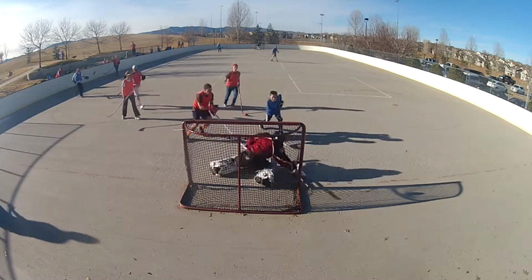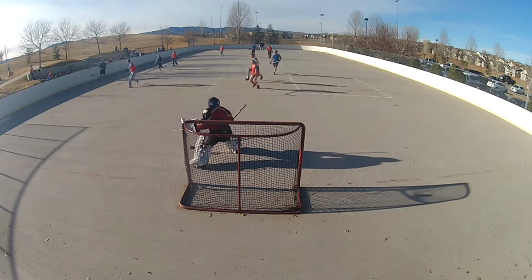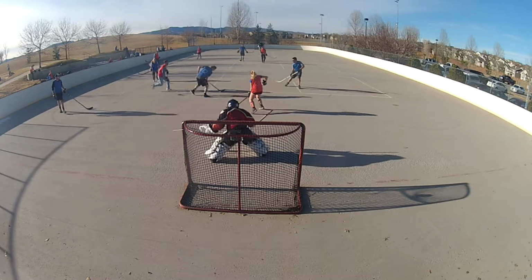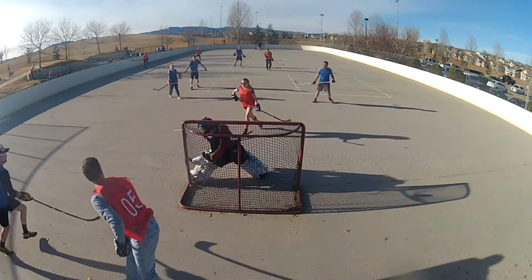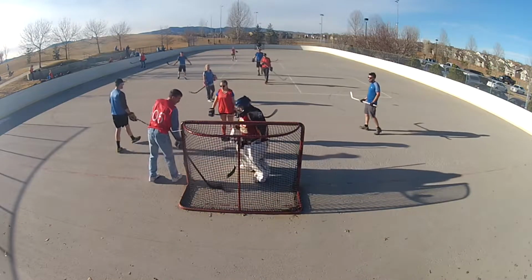And Jeff passes to Ian, almost with a one-timer. Amanda to Spindler. Backhander. Good save, Dylan. It was a very nice backhander there. And the ball goes to the hole in the net. I've got to get that fixed.